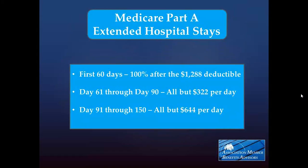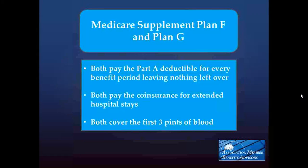Now, for extended hospital stays, that's going to be days over 60 days. There are co-payments as well. 61 through 90 is going to be $322 per day. 91 through 150 is all but $644 a day. And if someone does not have a Medicare supplement, that is where their benefits end. So any stays over 150 days will be straight out of their back pocket. That's why people enroll in Medicare supplement insurance plans.